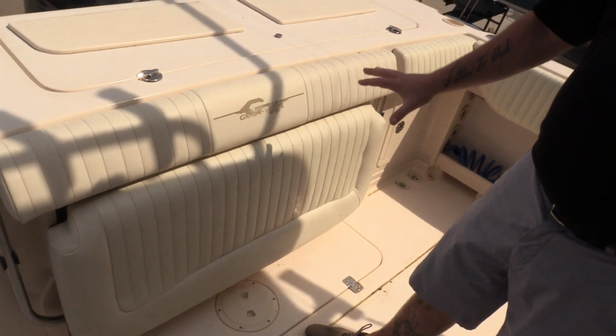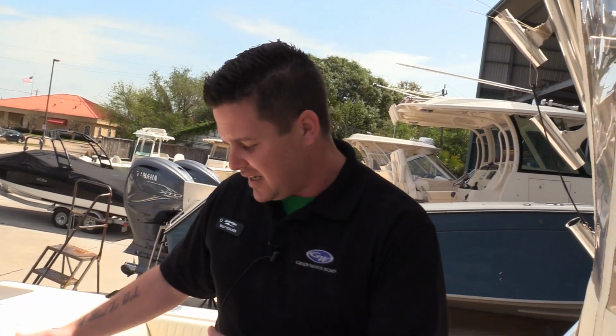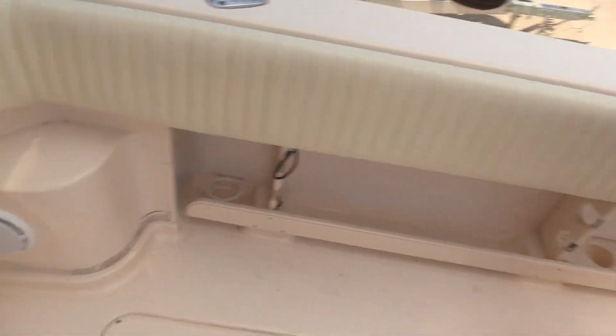Right here we do have the seat that lifts up and gives you a nice comfortable forward facing seat as you're underway, but it does drop down out of the way and gives you a nice little toe catch when you're reeling in a big fish. Also on both sides of the boat there are toe catches in the gunnels. Also rod storage down below.